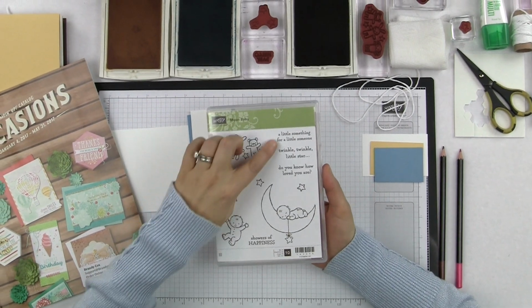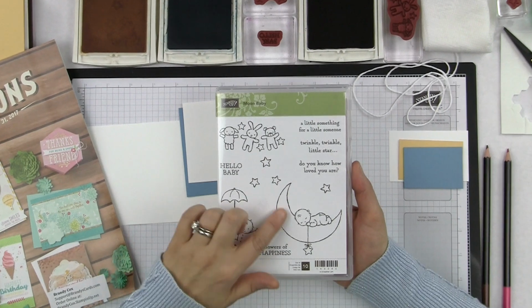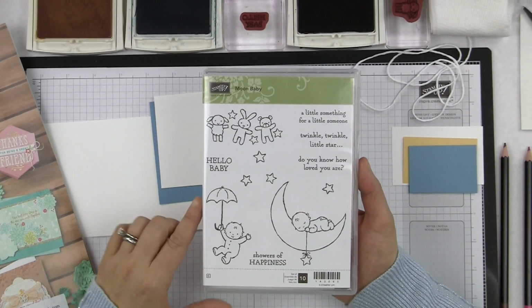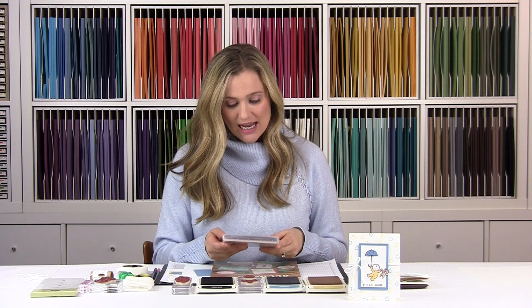Let's take a look at the stamp set. This is the stamp set, Moon Baby. And so you can see it kind of comes with all the little stuffed animals, some really cute sentiments. I have actually used the watercolor pencils to watercolor the moon and the baby, and it's precious. And then of course we're going to use this guy here today.